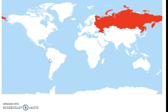Let me tell you a little bit about this artwork, this cathedral, this building. It's in Russia, so Russia is a big country right here. Russia is so big, the sun can rise on this part of Russia and be setting on that side of Russia at the same time, which is kind of crazy.